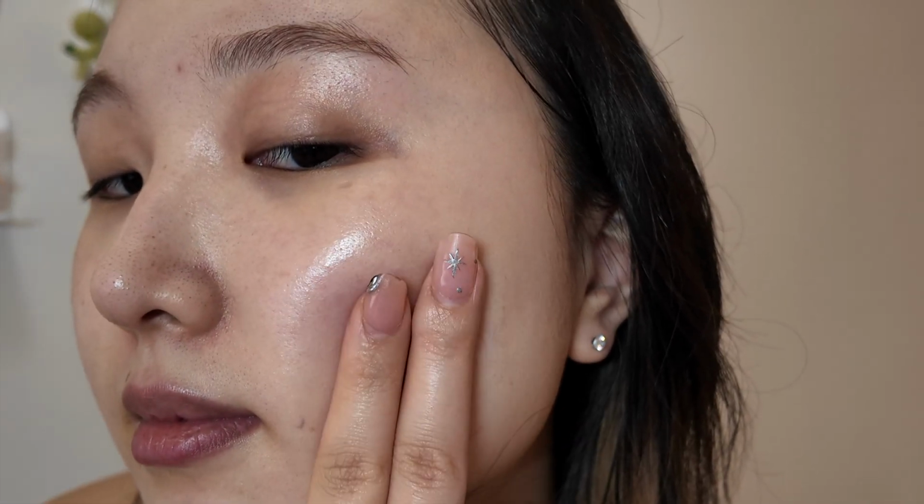Do you see how bouncy the skin is? And it sticks, so your makeup sticks on without having to do another layer of primer.